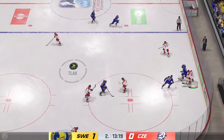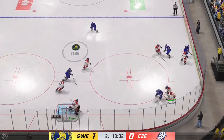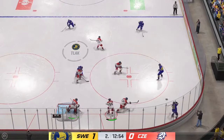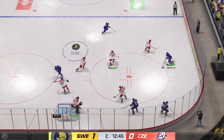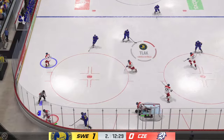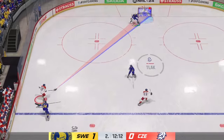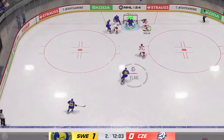Can't hang on after that hit. Sweden's got the puck along the boards. Carlson's got control of the puck in the corner. Sends the pass over. Wow, what a stop by Pavelka. Czechia, it's a two-on-one. Slides it across.